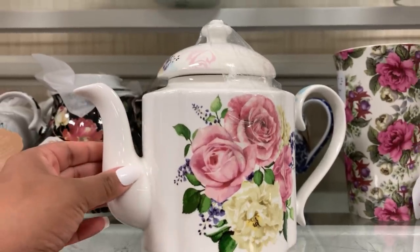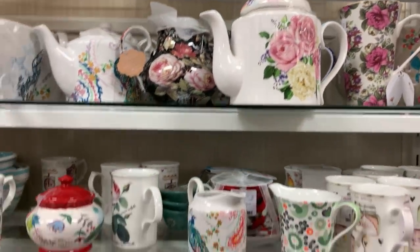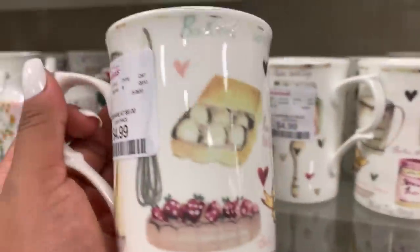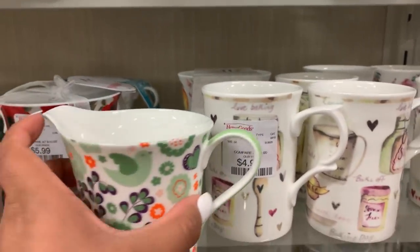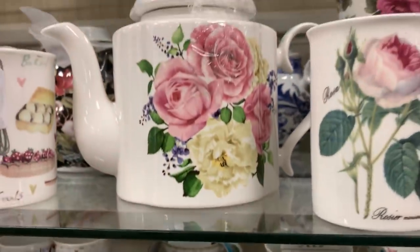Oh, love it. With those plates that I just showed you, you can have a tea party. I don't know if they have some cups that are matching. Oh, this is cute. But not quite what I was looking for. Let's see. Oh, here they have it. They kind of match.